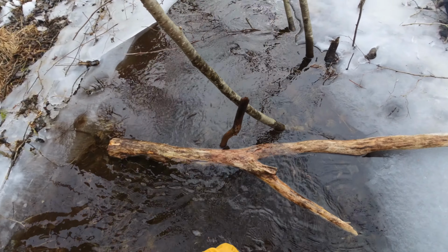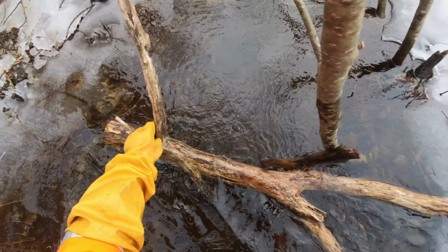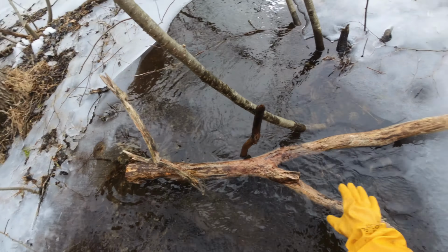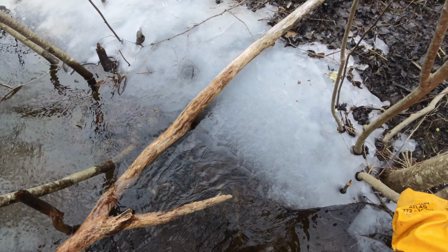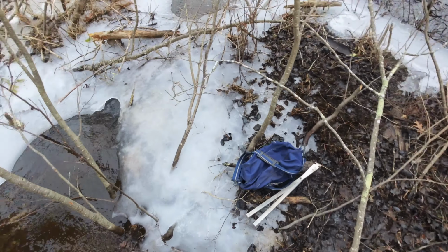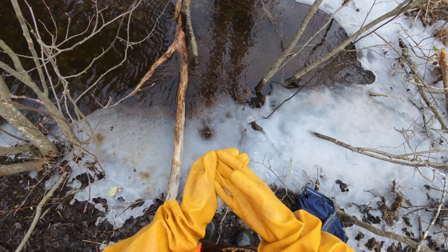Looks pretty good. I like it. That trap's a little deeper down, so this dive stick is a little bit underwater, which is perfect. All right, one more trap to go.